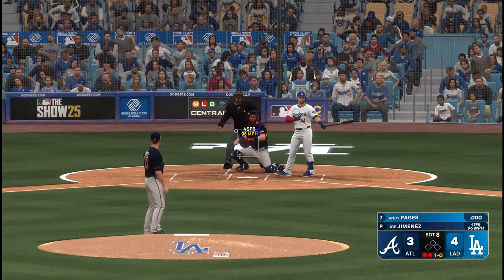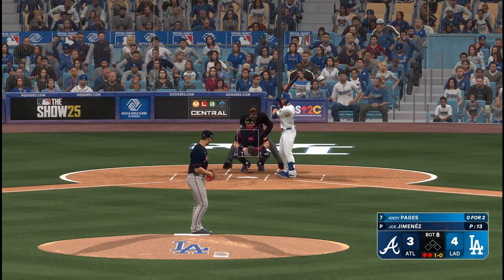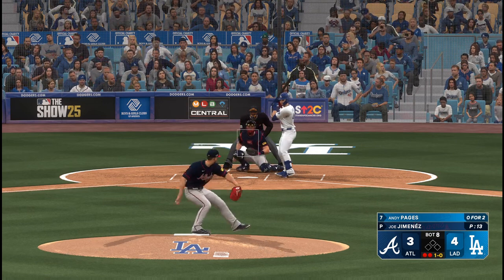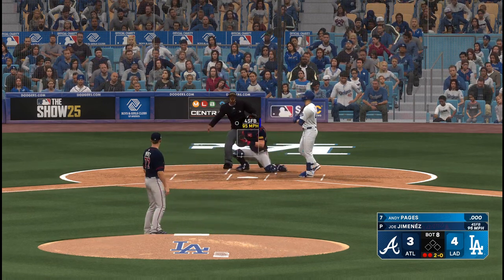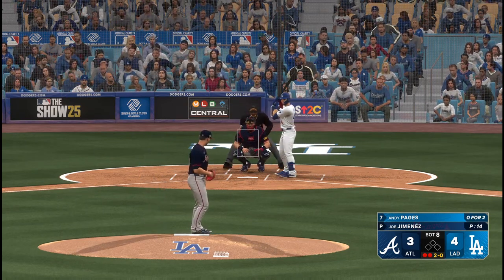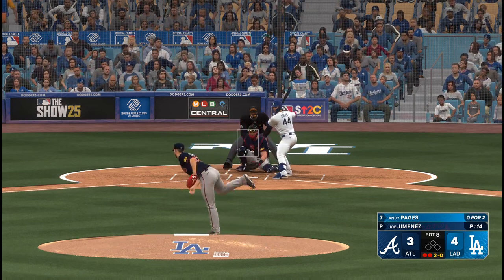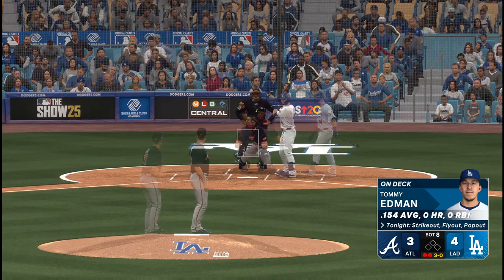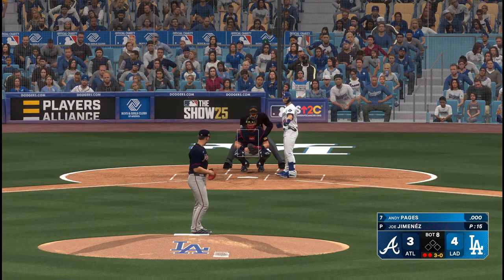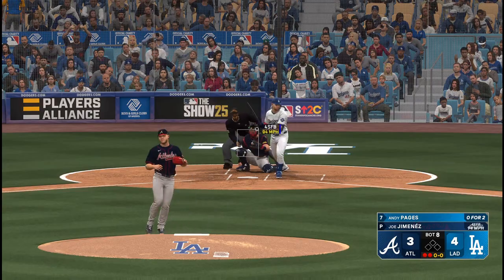Pajes stands in with 2 away as he takes a ball. That misses the zone, and the count now 2-0. Ball. And he walked him on 4 pitches.